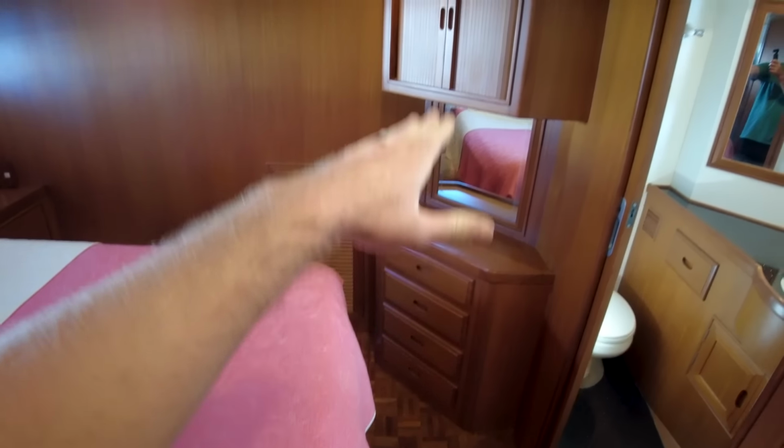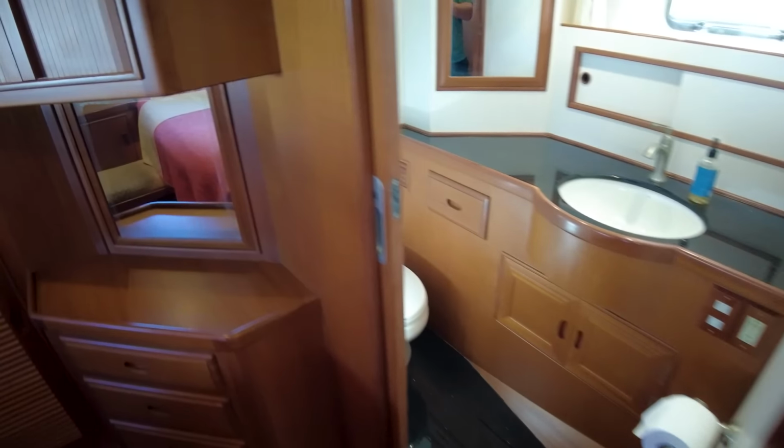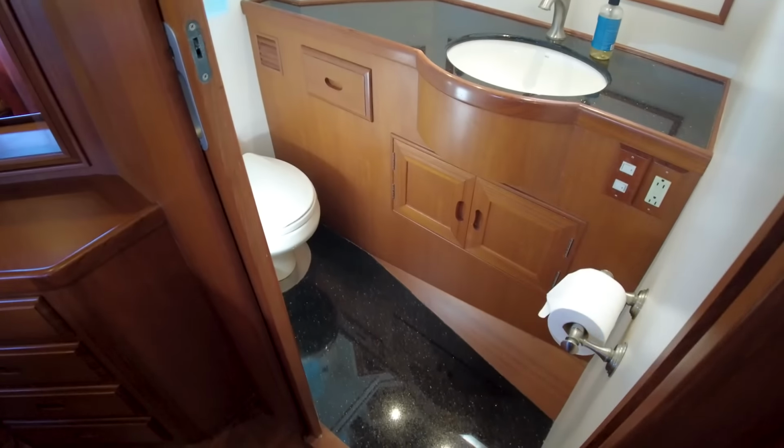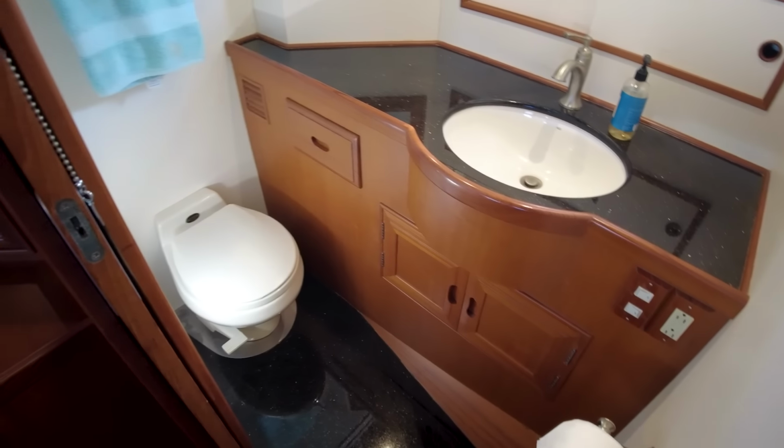Storage, we've got a vanity right here, storage, and then I think this is going to be a hanging locker. Yep, big old hanging locker actually. It's bigger than it looked. And then a sliding door to the ensuite head for this main cabin.